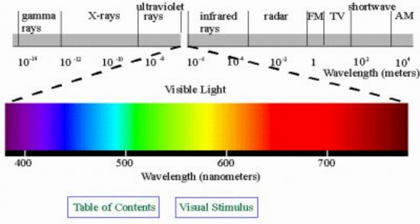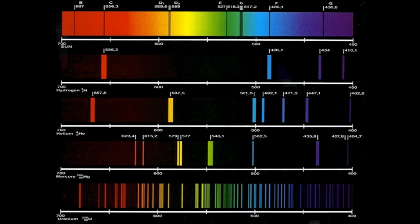Point 7. Rainbows in the light spectrum. Why can't we see all the colors? The rainbow we see is only a small portion of the light spectrum. In reality, there are many colors within a rainbow that the human eye cannot perceive.